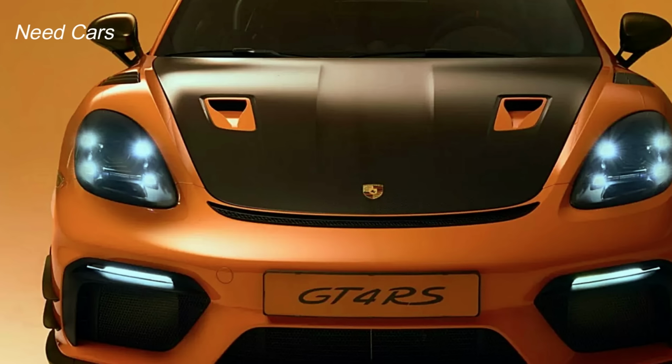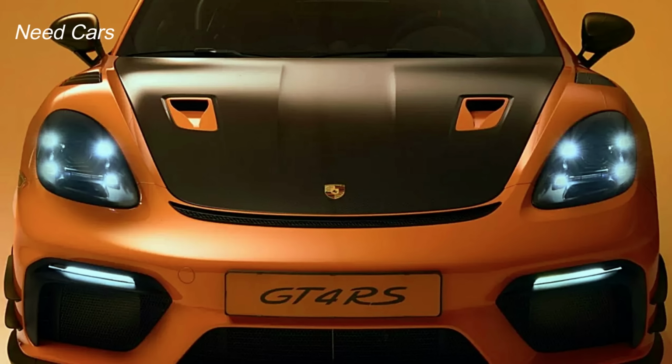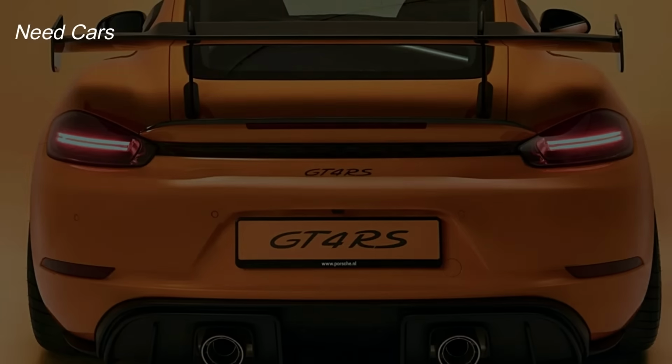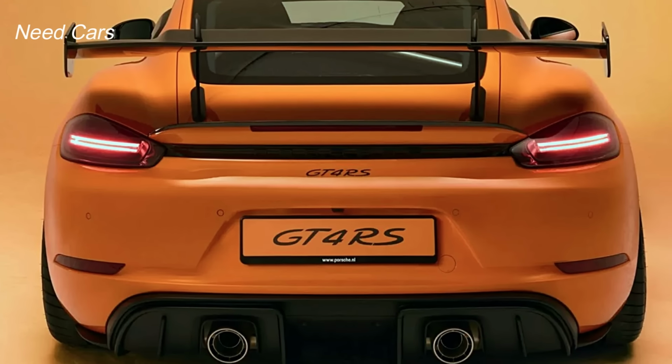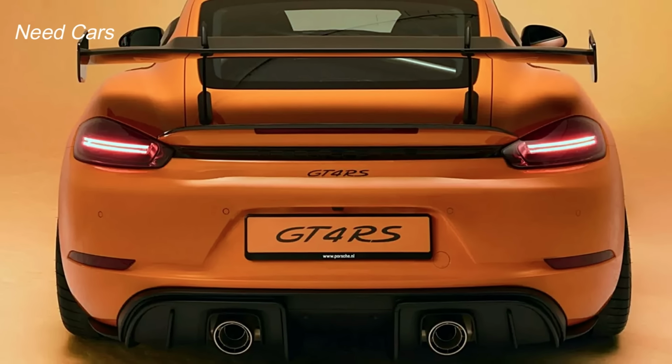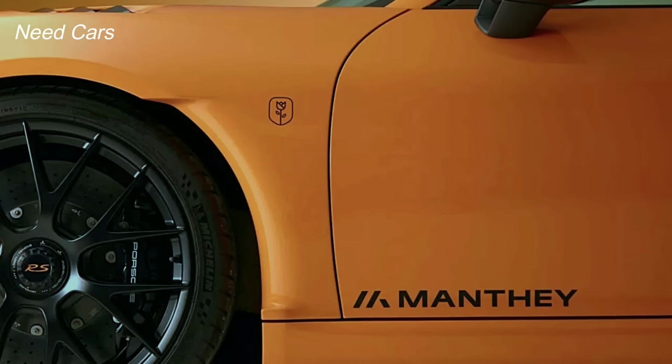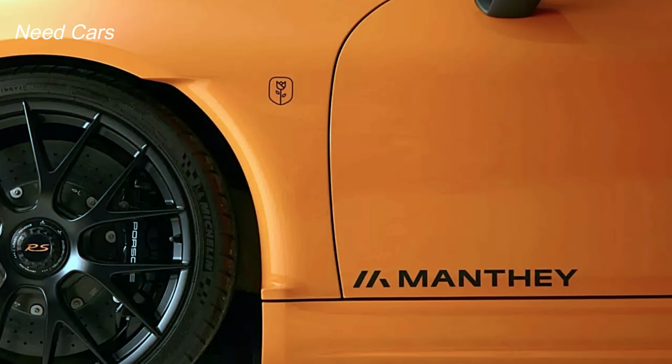The Manthey Kit, which costs nearly $54,000 before fitting, equips the GT4 RS with more aggressive carbon fiber aero components, including a larger rear wing with a gurney flap. Thanks to these upgrades, the car achieved a blistering 7:03.121 lap time at the Nürburgring, shaving more than 6 seconds off the standard GT4 RS's time.